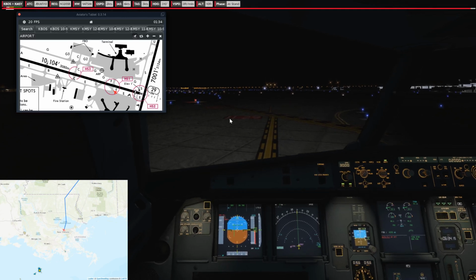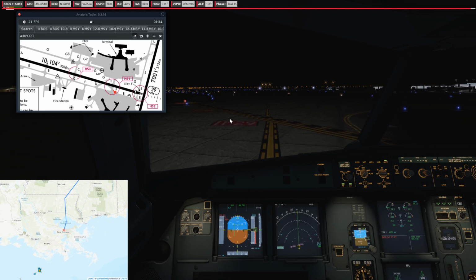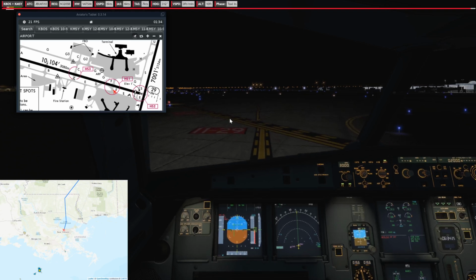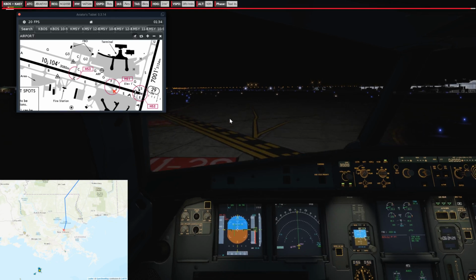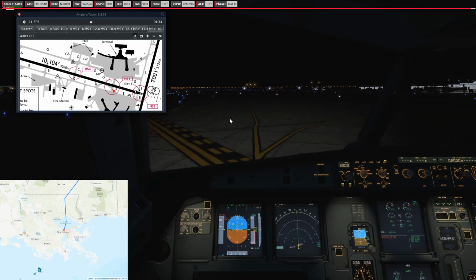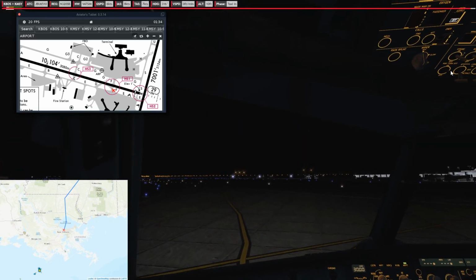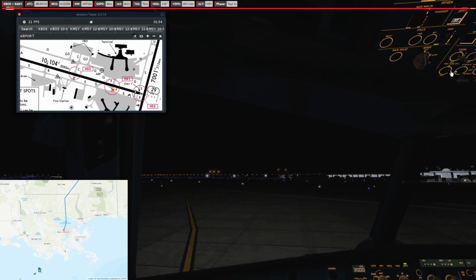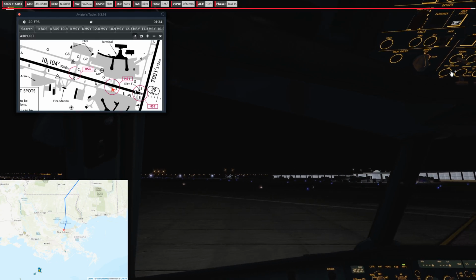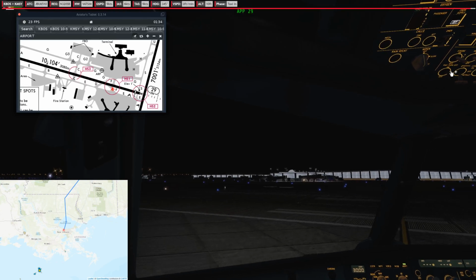Fox 2, gear down. And Houston Center, are we cleared across 29? Negative. But they're cleared across 29, JetBlue 6510. I love how I heard myself on frequency. Localizer capture. Turn right here. Approaching JetBlue 401. Are we cleared for the localizer approach?